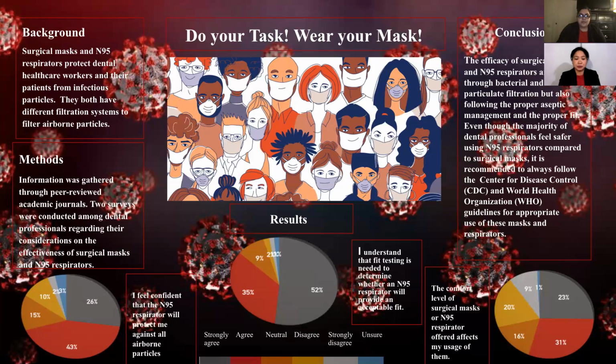Dental healthcare workers are at the forefront of encountering health hazards and have the highest risk of cross-contamination due to the infectious airborne particles between the clinician and the patient. In order to protect healthcare workers and the patient, the use of personal protective equipment is recommended.